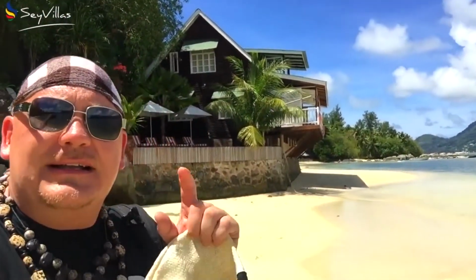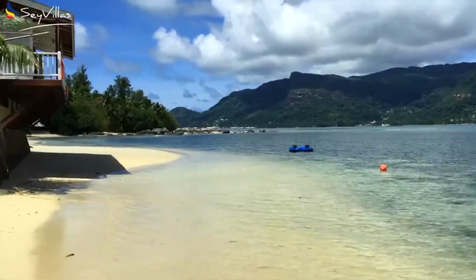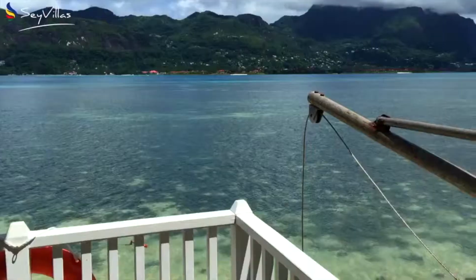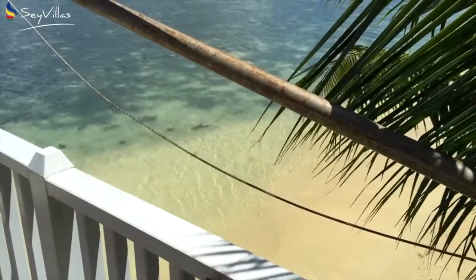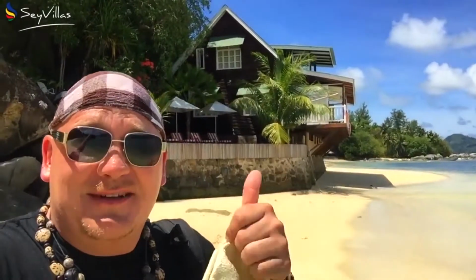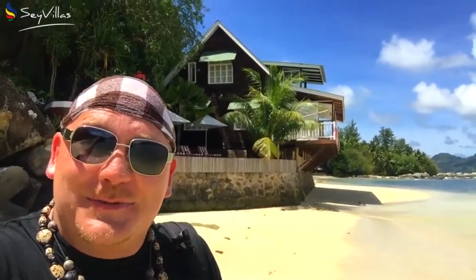I'm heading further south now. I've almost reached the south coast of the island, and behind me here you can see the stunning Île Cachée, or Hidden Island. And look here at this sensational house, right on the beach, overhanging the water. It's incredible. It's called La Forteresse, and it's one of the oldest accommodations on the island, and certainly one of the more spectacularly located accommodations in the Seychelles, so I really recommend renting it.